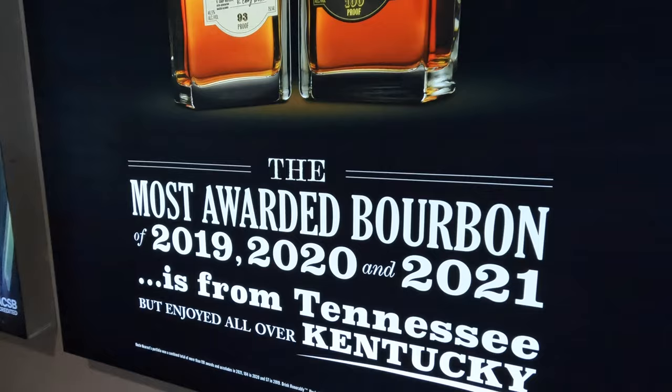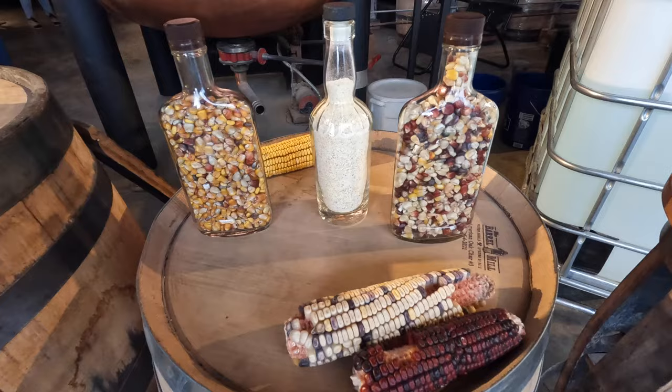Okay, our final tour of the day. Well, you can't go to Kentucky without visiting a bourbon distillery. The bourbon industry is huge in Kentucky. And by the way, bourbon is made from corn, 51% corn.